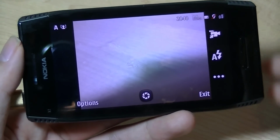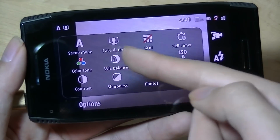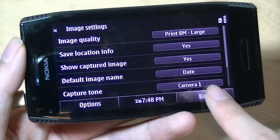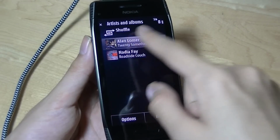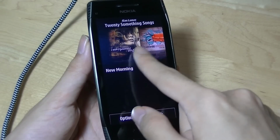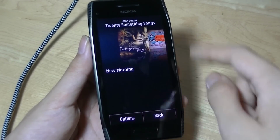I can record video up to HD resolution, and tapping on here, I can also change the face detection mode, color temperature, things like that. It gives me quite a few more advanced settings to play around with. The music player also has a pretty attractive looking interface. It shows cover art without any problems, and you have this animation that flows between different songs, very reminiscent of older Apple iPods cover flow.